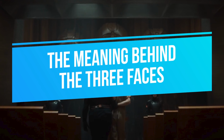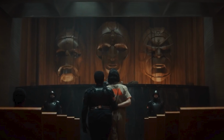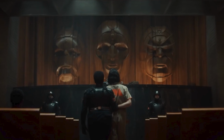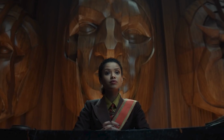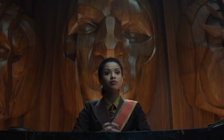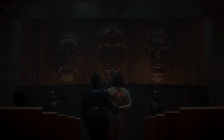The meaning behind the three faces. Another thing we'd like to point out here is the three faces that appear on the wall just a few seconds after the scene with the figure in the hoodie. After the faces appear, we come across three white statues. We're not sure as to what exactly Marvel is trying to tell us here. Thinking about it, the trailer gives it a lot of importance. Maybe they do not represent anything and this is just a way for Marvel to fill in the trailer and not reveal anything at the same time.